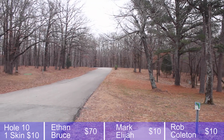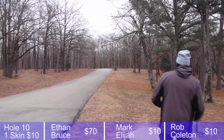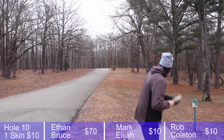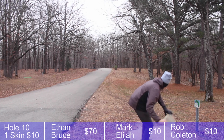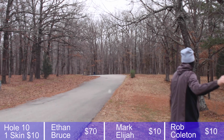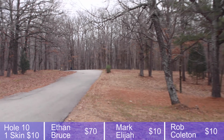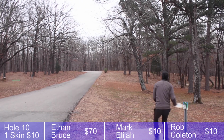Looks like maybe some decision making from Elijah on what disc to throw. Looks like he's breaking out that moonshine plastic. He loves throwing that in the cold weather because as soon as that hits a tree, it just doesn't go anywhere. It's so soft and flimsy. Definitely doesn't break like you would see a lot of discs do. That definitely had potential to break with that tree hit, though.